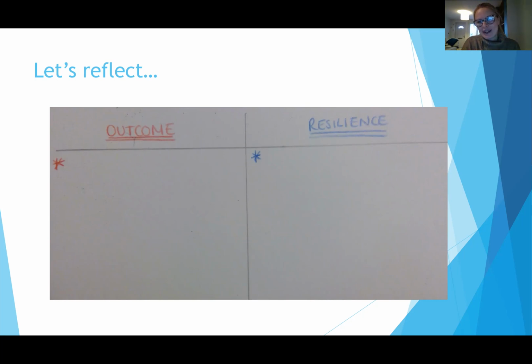And then, you're really good at this now, resilience. How have you shown resilience today? Or have you started thinking about our outcome and how you might use resilience to help you with that? Off you go, reflect on your outcome and resilience and come back.